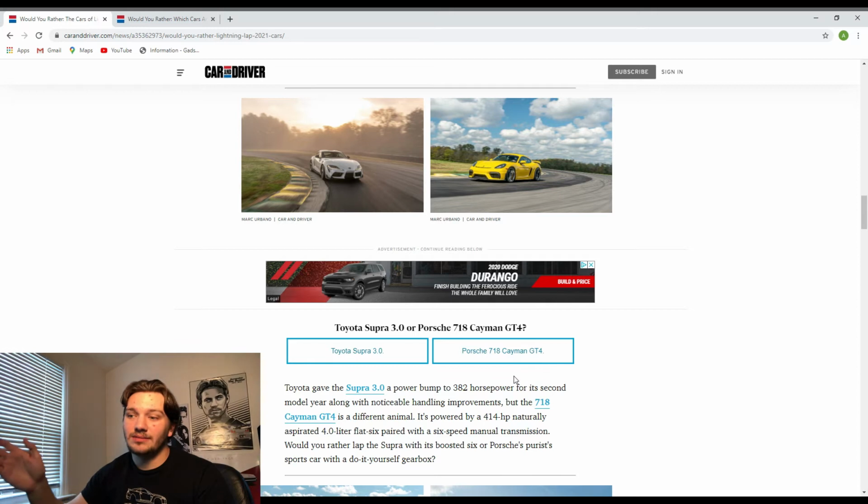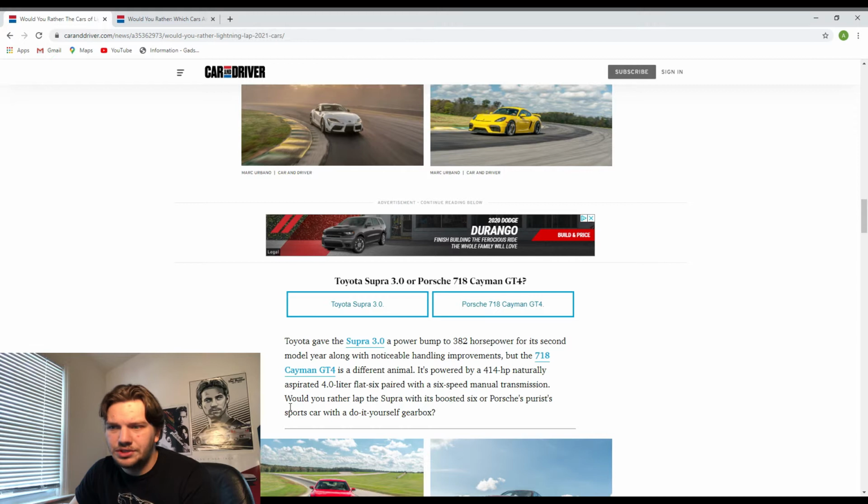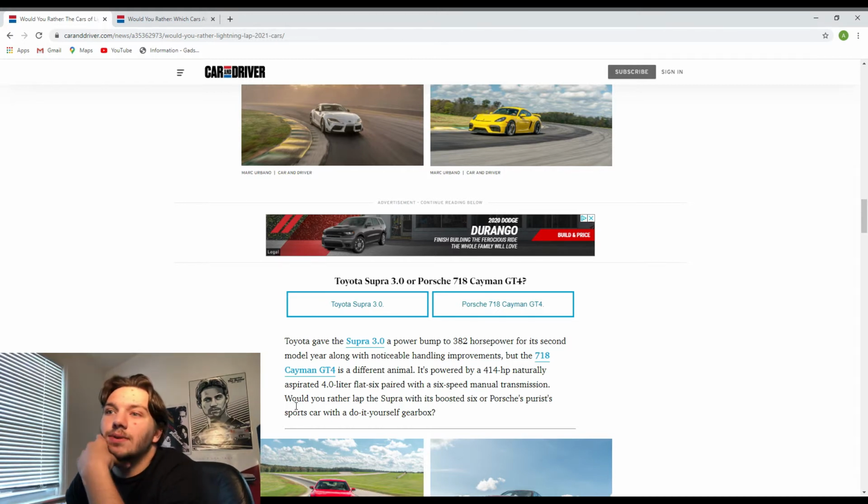That thing was amazing. Now, obviously, the 718 Cayman GT4 is not in that same category as the Porsche GT2, but I still feel like just the overall driving experience of the Porsche is really amazing, with the flat 6 engine in the back, rear mounted engine, rear wheel drive. I believe this Porsche is rear wheel drive as well. And honestly, I really don't know.